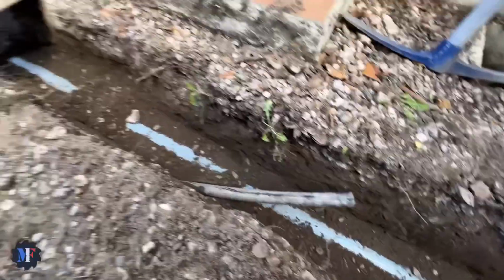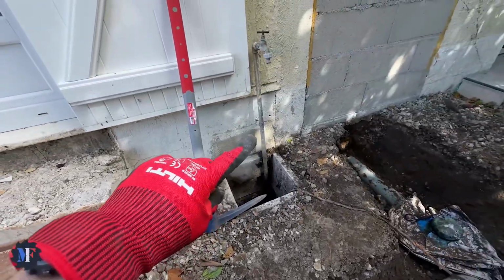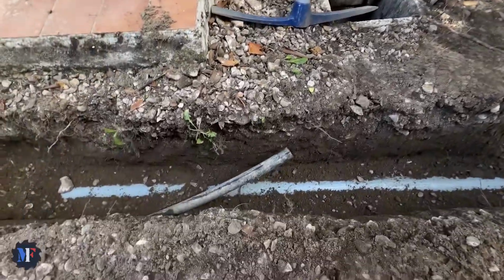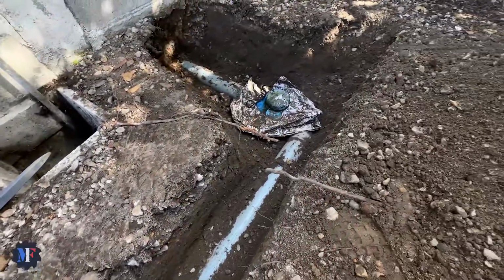I don't know. Does it come from over there? Is it to connect something? To replace the garden faucet from the 80s? I have no idea at all. So we keep going. And then we come across a little discovery.